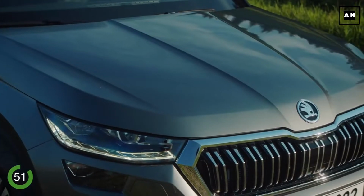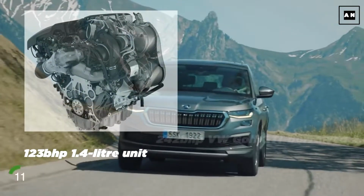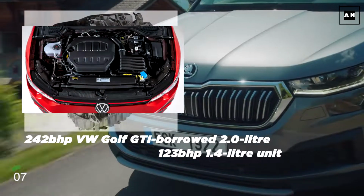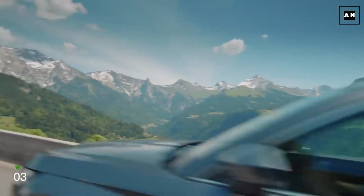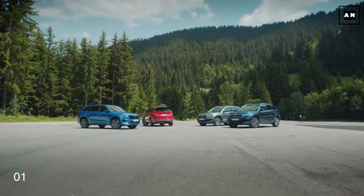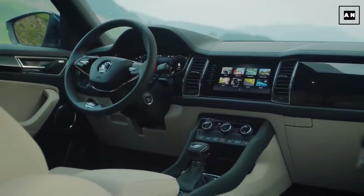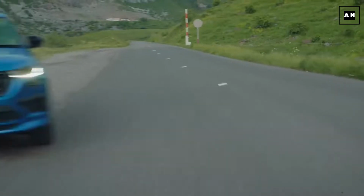Throughout its life, it's been available with a wide choice of engines, ranging from a humble 123 bhp 1.4-liter unit to a 242 bhp VW Golf GTI borrowed 2.0-liter in the VRS, which recently replaced an arguably more appropriate twin-turbo diesel. The 187 bhp, single-turbo version of the oil burner is a good middle ground, offering punchy enough performance and good economy.